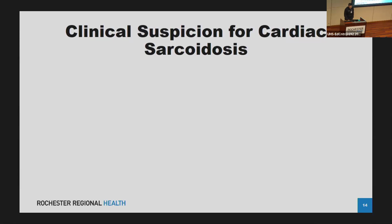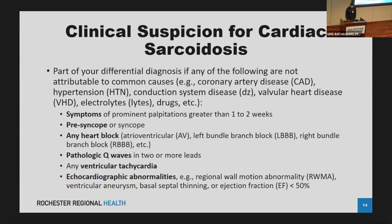And I essentially came up with, from looking at UpToDate and multiple different sources, what kind of context you would be suspicious of cardiac sarcoidosis possibly. So someone presenting with persistent palpitations or other suggestive signs such as unexplained syncope, heart block in individuals under 60 years of age, sustained ventricular tachycardia without a clear cause, or specific structural abnormalities on echo like regional wall motion abnormalities or basal septal thinning.